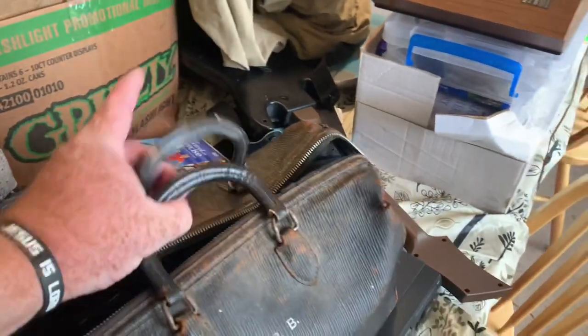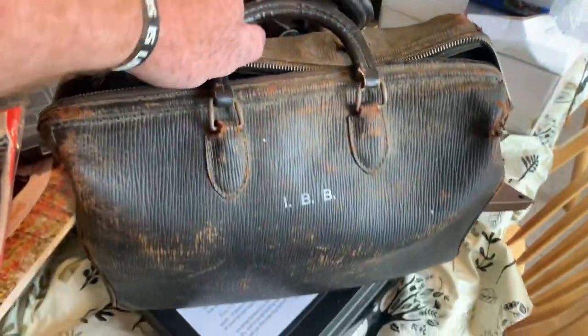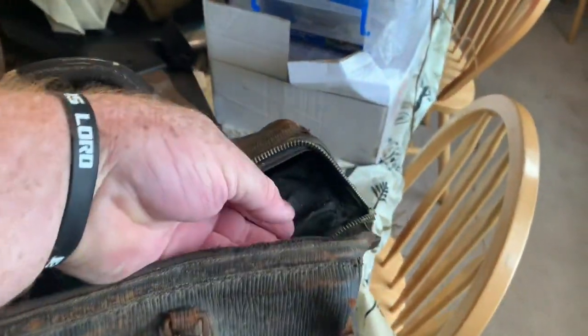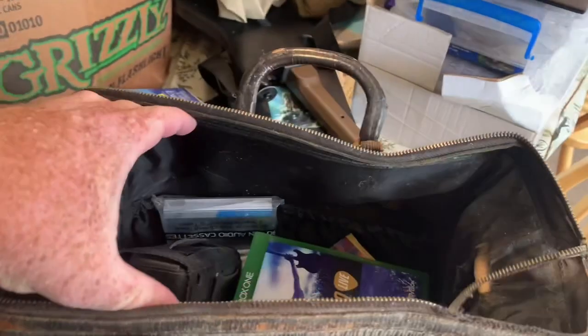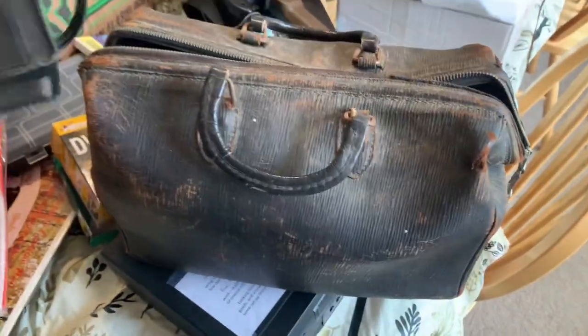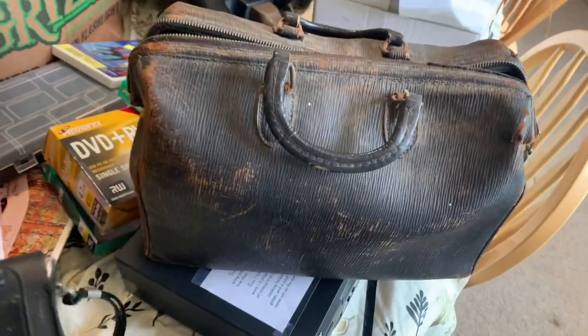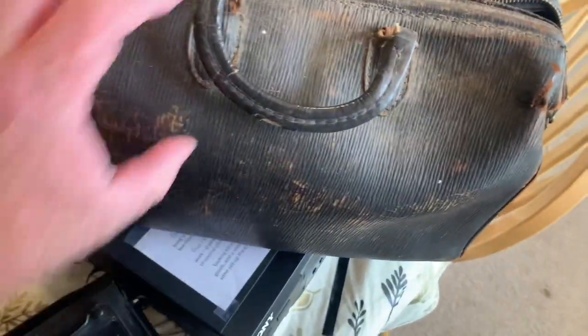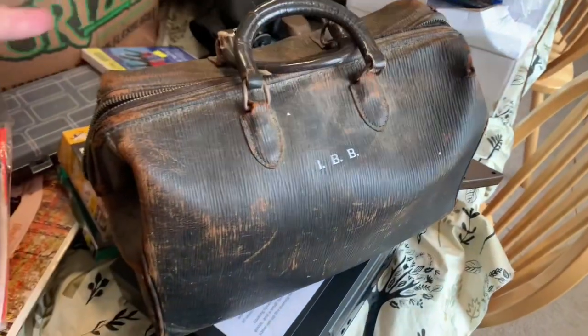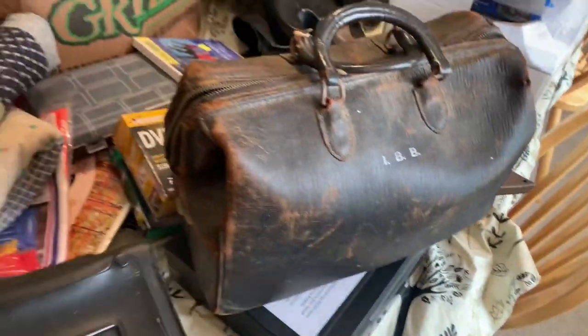And let's show you what else we got. So got this doctor's bag. This thing is leather and it's obviously pretty old school. The zipper does work on it, but it's got some issues. So not going to bring top dollar, but normally these sell for anywhere from $30 to $40. It even has somebody's initials on it, IBB. So I looked these up. Like I said, they are kind of all over the map. I mean, obviously they're not for practical use at this point, more of a display piece.